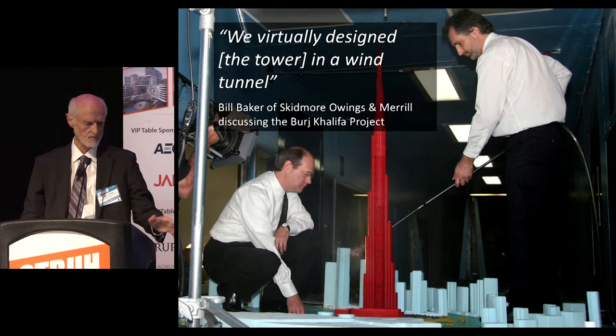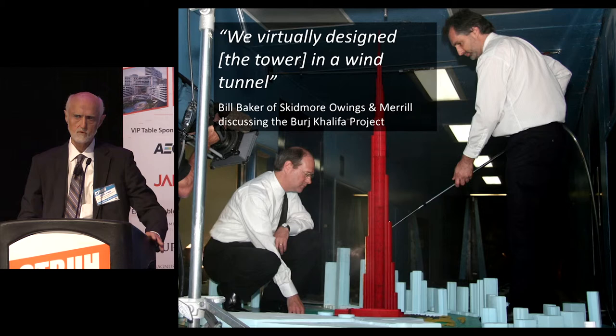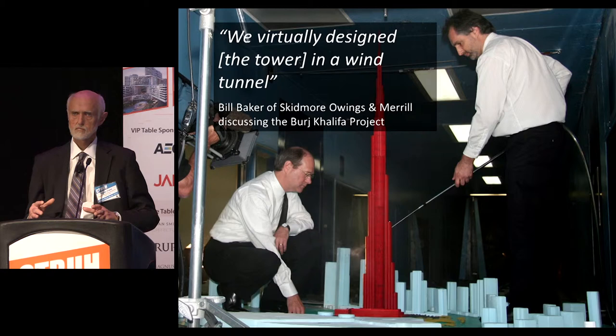And I think that's been a theme of our involvement with tall buildings, is how closely it is necessary to work with the structural engineer and the architect in order to arrive at a good solution.